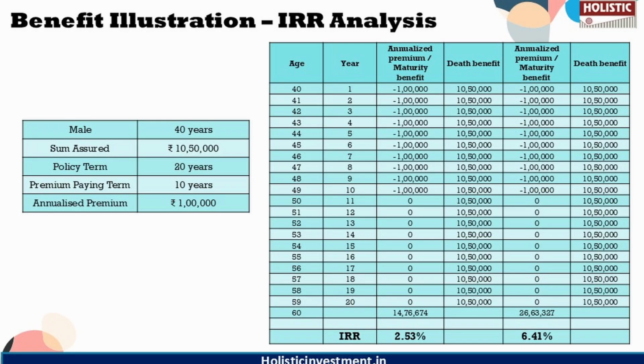So for calculation purposes, let us assume that a 35-year-old male purchased this policy with a sum assured of 10.50 lakh. The policy term is 20 years and the premium paying term is 10 years with an annual premium of 1 lakh. So if the premiums are paid regularly, the benefits vest at the end of 20 years.